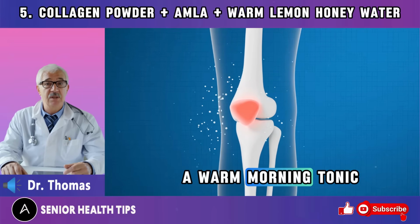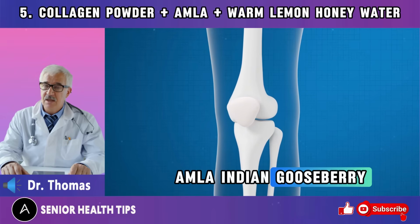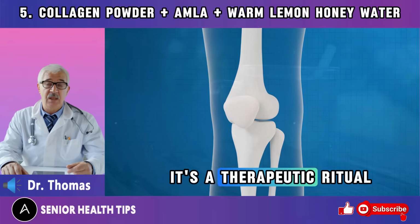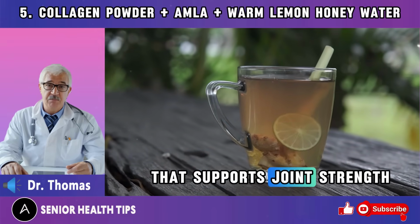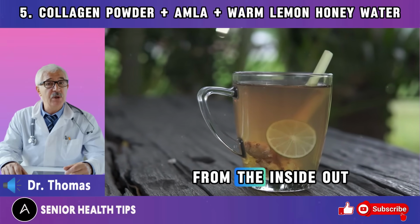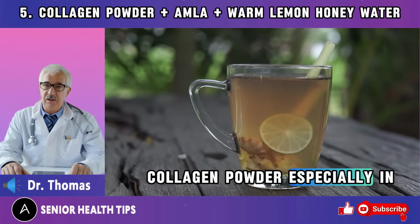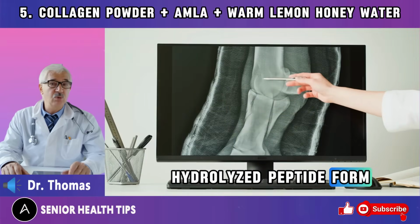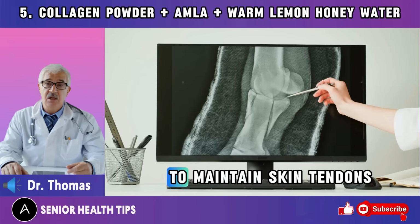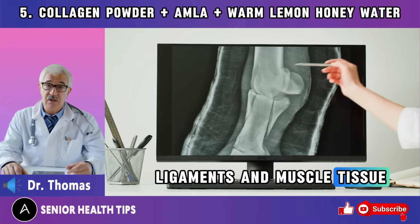A warm morning tonic made with collagen powder, Amla, Indian gooseberry, and lemon honey water is more than just a drink. It's a therapeutic ritual that supports joint strength, fights muscle loss, and rebuilds your body from the inside out. Collagen powder, especially in hydrolyzed peptide form, is one of the most bioavailable sources of the proteins your body needs to maintain skin, tendons, ligaments, and muscle tissue.